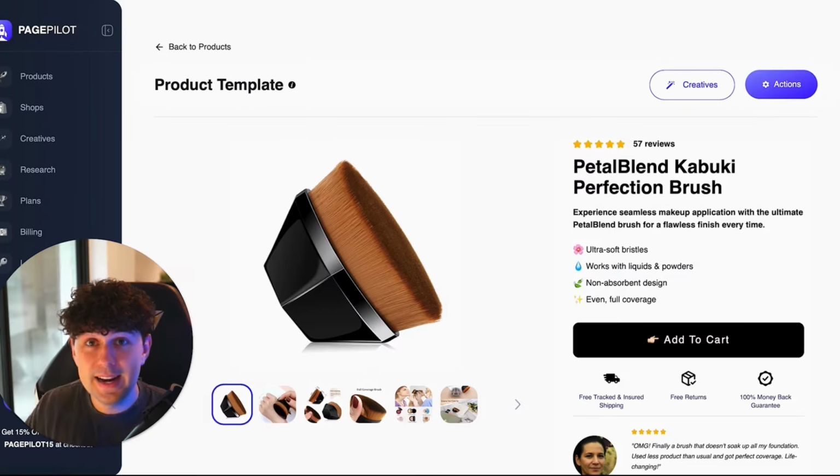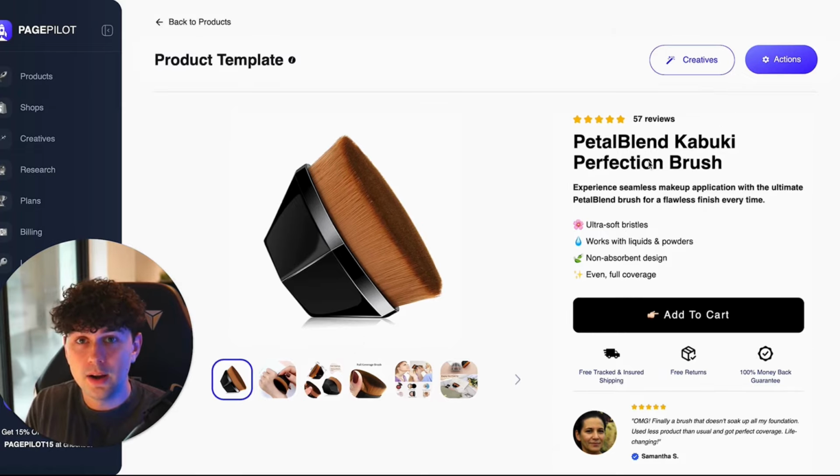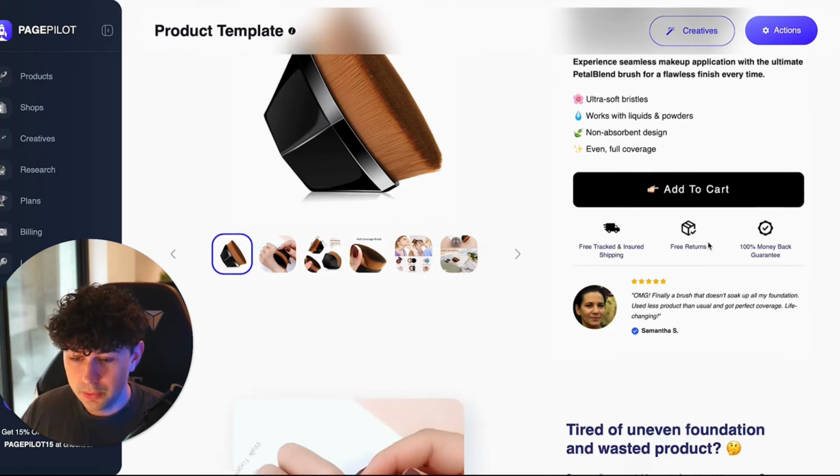It's been like a minute and a half, and look at this. Everything has been completely built out by PagePilot. It used those product images that were on AliExpress, and it wrote out a complete product page for us in like 30 seconds. So we'll scroll through here and see what it did.